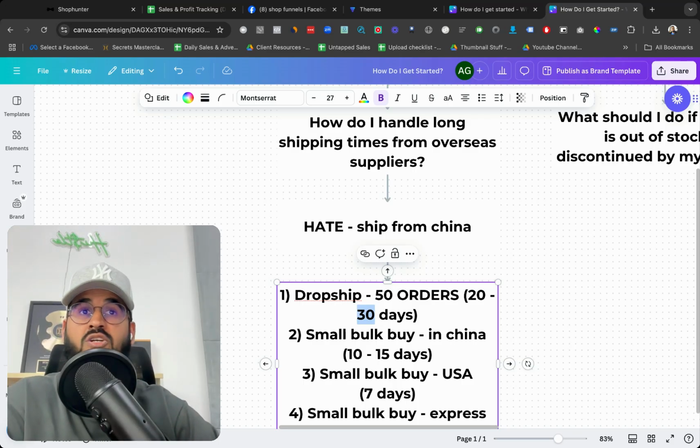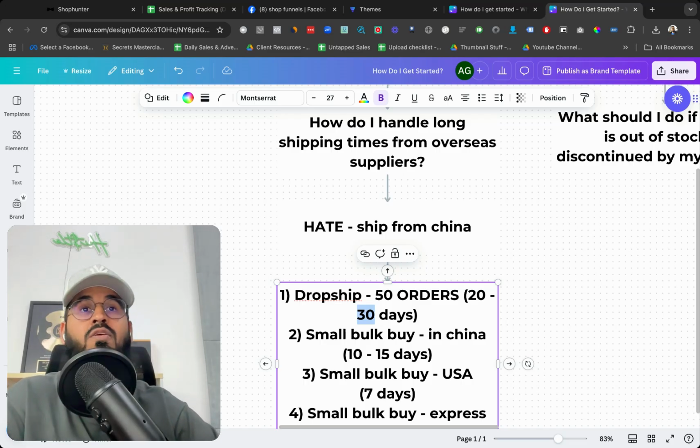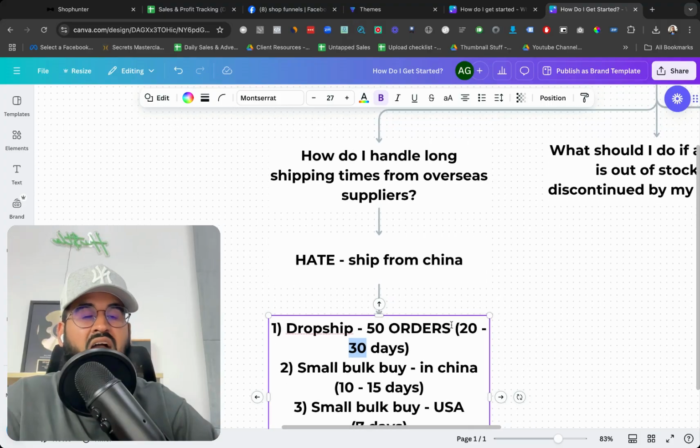And if I think the supplier is a dud, if the supplier is not replying to me, if the supplier is not working with me correctly, then I'm going to ask that the supplier be changed. Then I'll work with AliExpress or CJ Dropshipping to find another supplier who will help me process times faster. So these are all of the different ways that I've been able to do that.